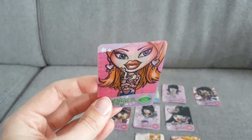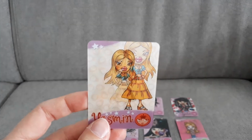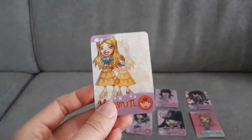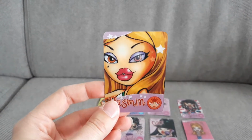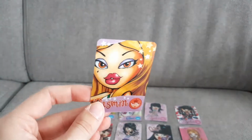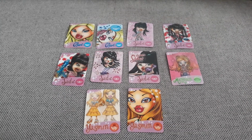Sweetheart Meygan. Here's Yasmin. I hope my camera can handle this because I don't know. And another Yasmin, I love this one. See? She winks. I love that. That's a cool one. So I showed you all 10 of them.